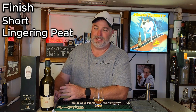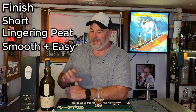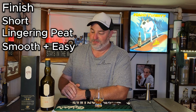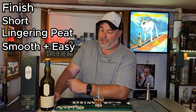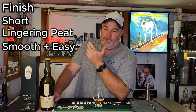Very smooth and very easy. Reflective of the 43% ABV, and I think also reflective of that chill filtration. If you add ice to it, you're not going to have any cloudiness in your glass, but you're also losing a lot of those oils, which impart some more flavor as well. This is a classic dram.